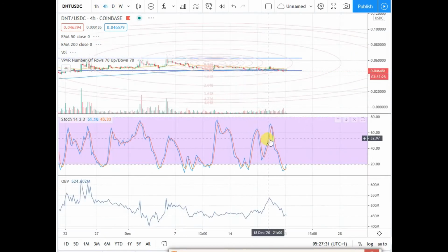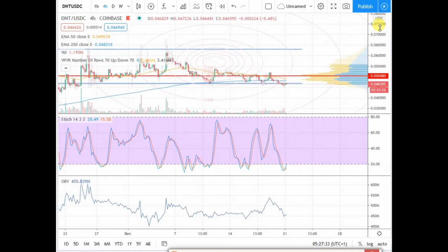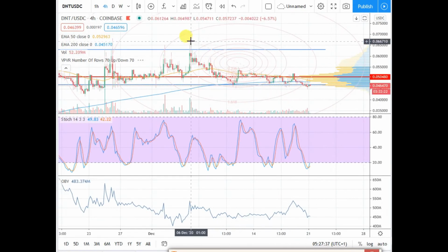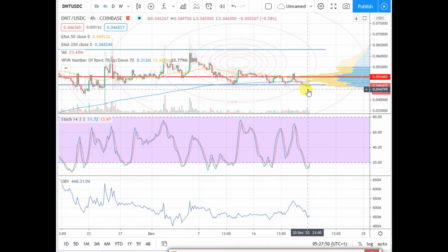So jumping back into the 4-hour, let's move this up. I've got my fib circles on this chart here, coming from this peak previously at 0.067 cents, taking it down to this low point here before this minor poke upward here. But I might adjust this fib circle set to include this low point because this might be the low. Whatever the case, I'm going to keep on buying down around this baseline, and it does not look like we've got too much of a possibility of breaking below 4 cents.